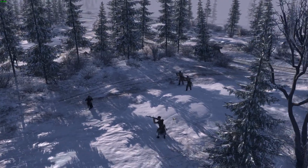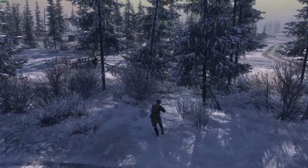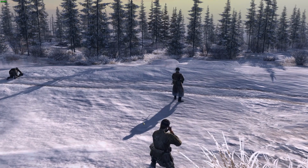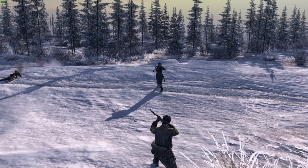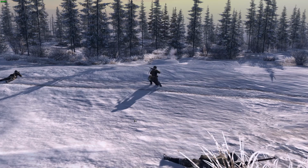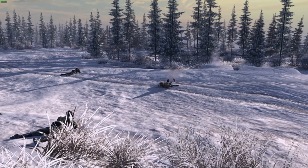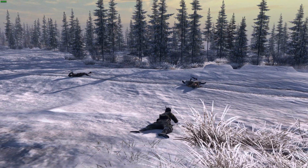It'll come down to small groups fighting among trees. It looked like there were more Germans than the Russians. Yeah, because to my surprise, the Germans actually had the superiority of numbers in the Battle of Moscow. Right. So they will keep on moving, I think, picking off those Russians one by one.